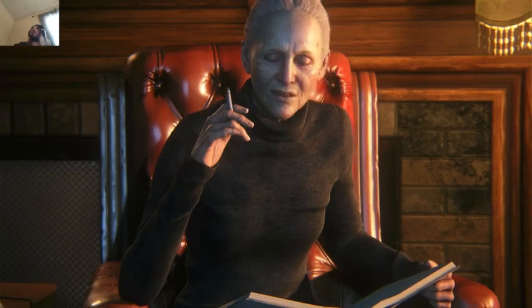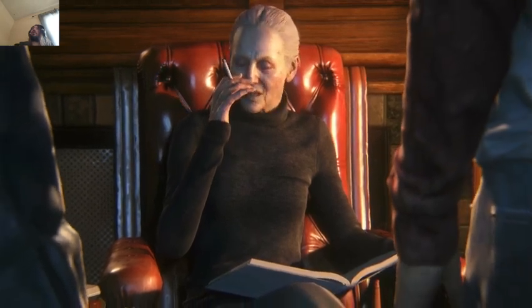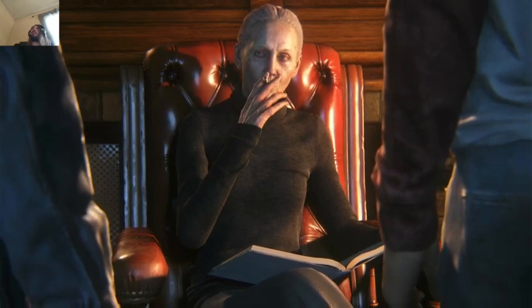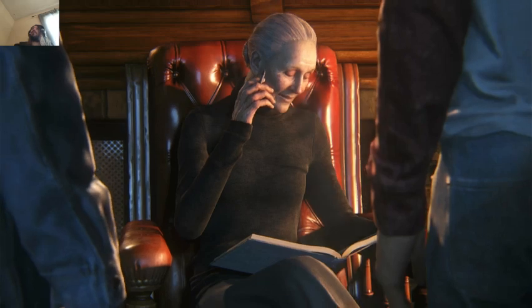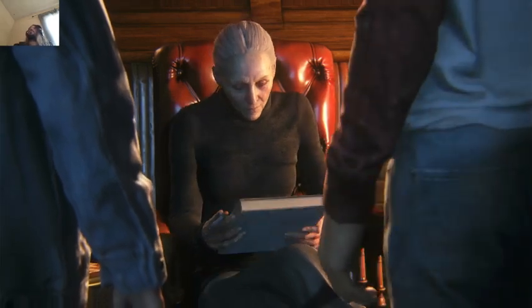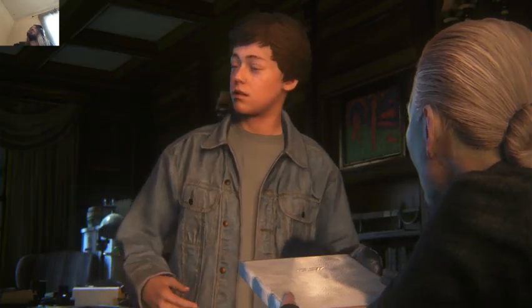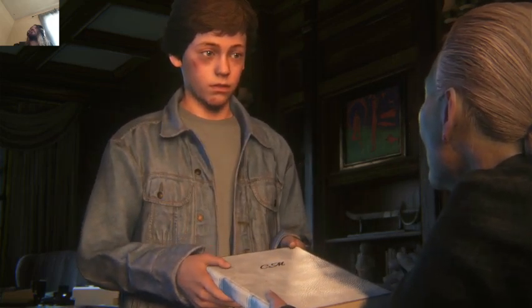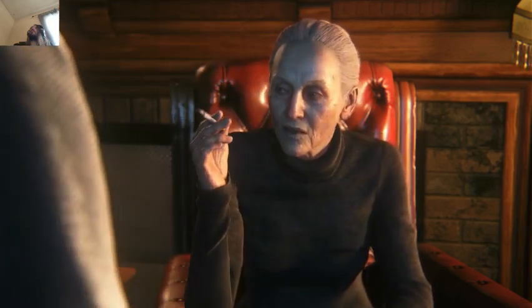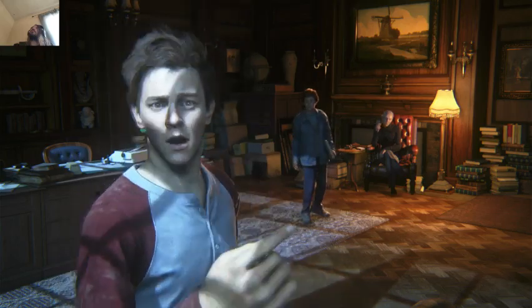Learning that old pirate's secrets is just one more adventure I have to let go. I guess there's a lot I have to let go. Forgive me. Ramblings of an old woman. Here. It is as much yours as it is mine. Who knows? Perhaps one day you'll be able to finish what she started. Yeah, so, we're off the hook, right? I'll handle the police.